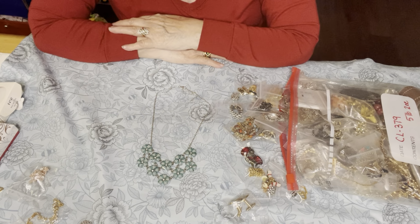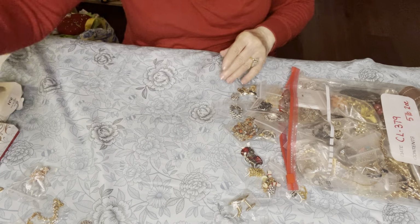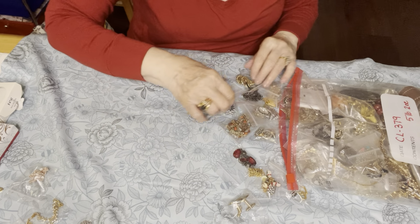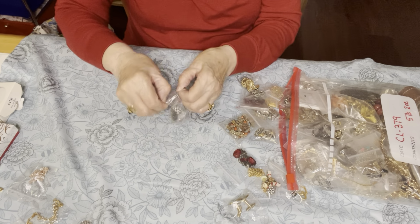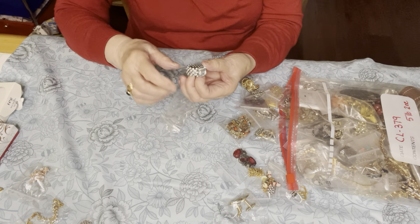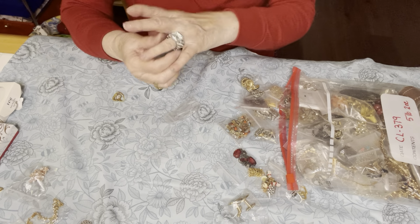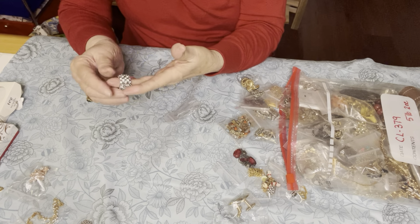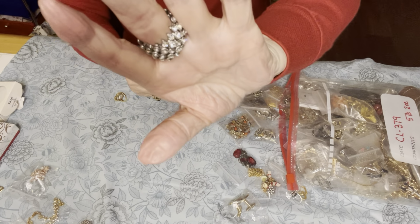Look at that. That is really nice. Oh, I'm going to have a hard time with this lot because I love everything so far. Let's see, what do we got here? I think this is a stretch ring. Yes. Wow. Look at that. That's quite the piece. How about that?